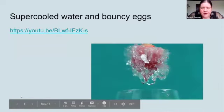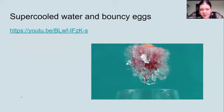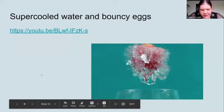This experiment, I believe, was on the list. This is Mr. Timmins' inclusion. Due to time constraints, and because we're probably all eager to get to the Cocoa Mentos ones, I have included the YouTube link on these slides, and I will be putting up his instructional slides on how to make supercooled water and bouncy eggs. So that will also go in the classroom.